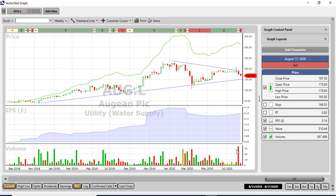Now this is hard to discern. We had a huge volume day here and it came off a little bit, but it was a very weak day in the general market as well. It's on a sell recommendation in VectorVest, folks, and I think that if we were to see this reversing here, a big green week on lots of volume, then that would be a good place to look at the stock. I like the stock, but it needs to confirm a nice turnaround here.